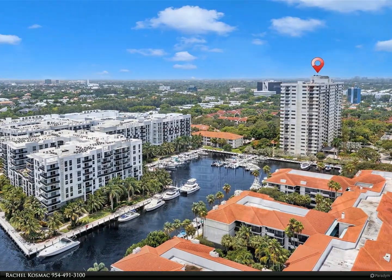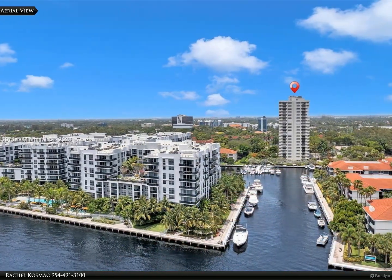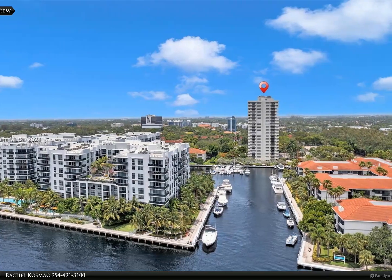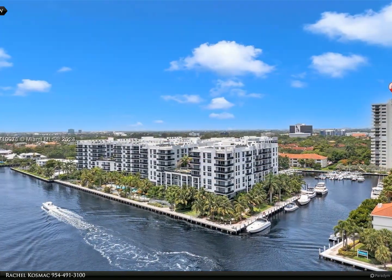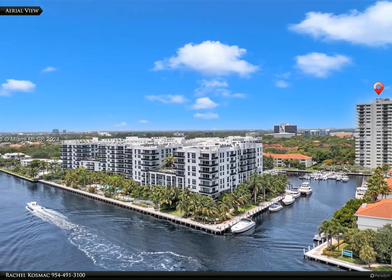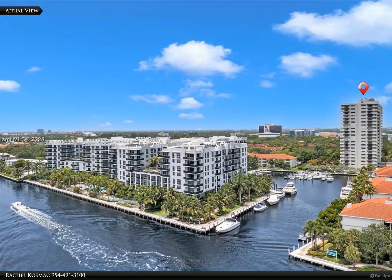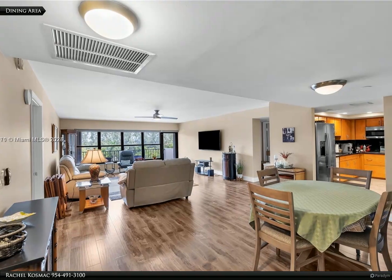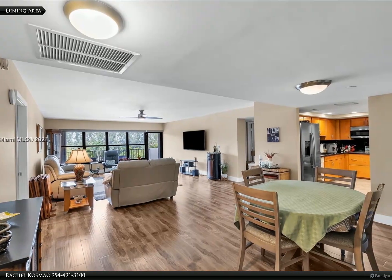Resort-style amenities including library, gym, barbecue area, heated pool, tennis courts. Covered garage parking. Rent includes Wi-Fi, cable TV, water, sewer, trash, common area maintenance and security. Close to restaurants, shopping, local marina and beaches.